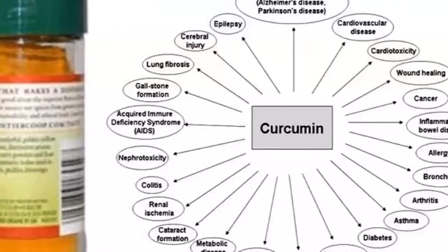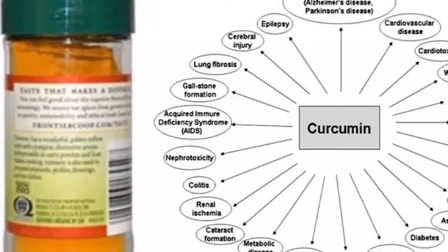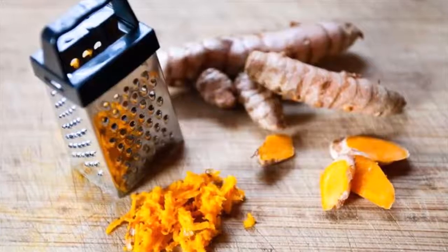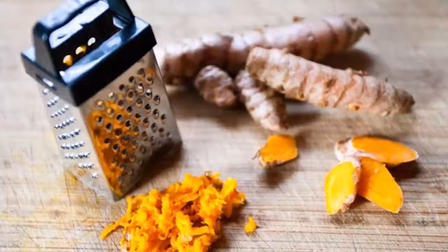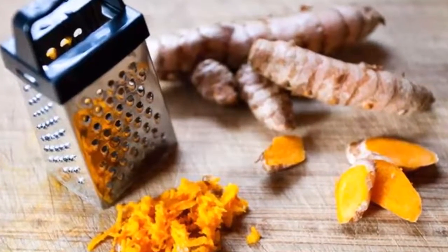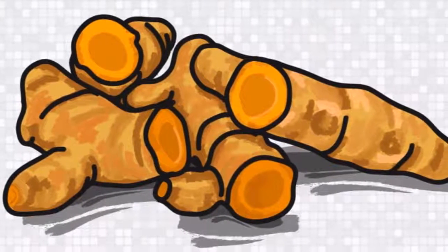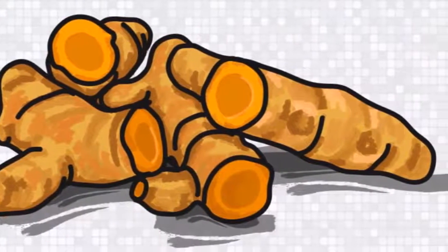This is a must-read before ever using turmeric again. Turmeric is quickly gaining popularity, and for a good reason. Curcumin, the active compound of turmeric, is responsible for most of its medicinal properties. Abstract from the Medline, the bibliographic database of the National Library of Medicine, lists over 600 health benefits of turmeric and its main compound curcumin.